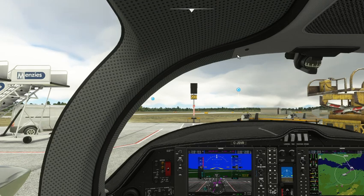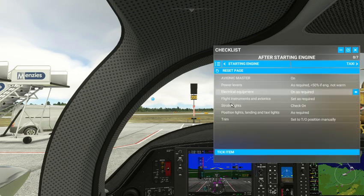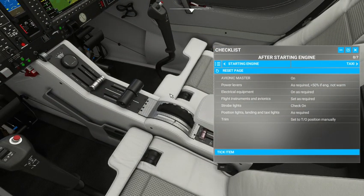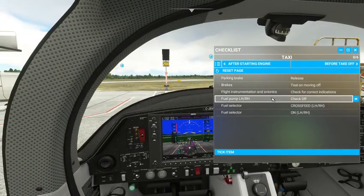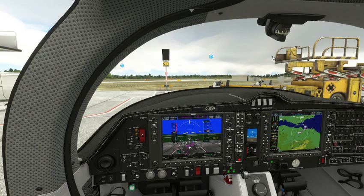All right, we are ready to go. Throttle back. The rest of that checklist, we're going after. So strobe lights, yes they are on. Position, taxi. Check our trim here. Trim it up a bit there. Taxi, parking brake release, brakes test, flight instruments. Have a look at them, the crossfeed, fuel selectors. Okay, we're ready to go, guys. All right. Go ahead and release the parking brake there. Sure, taxi lights are on. Let's make our call here.